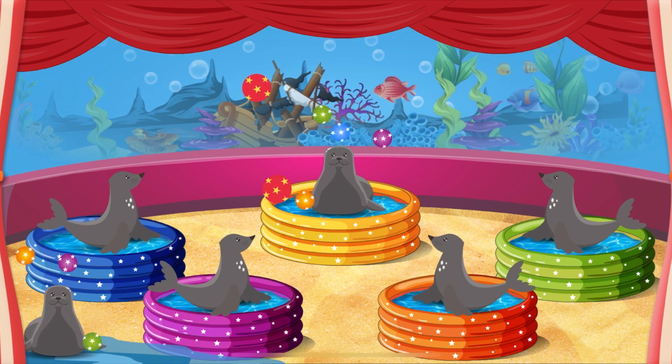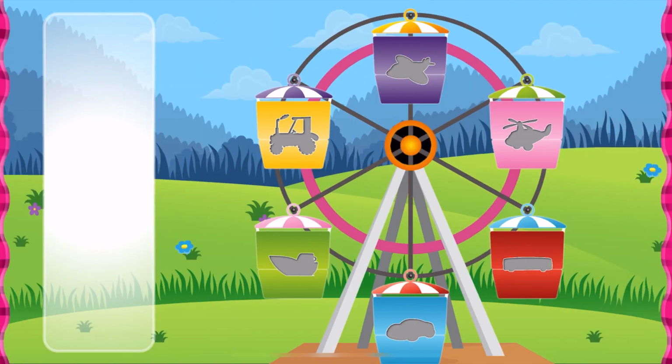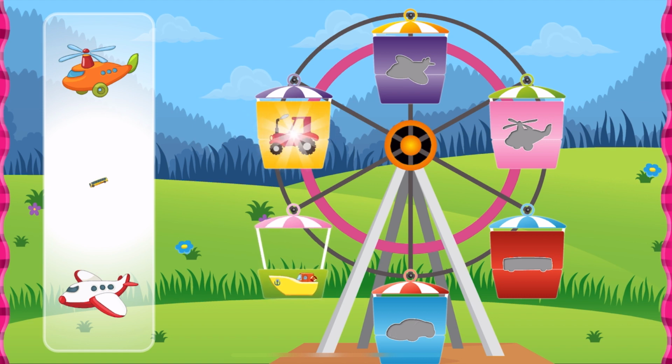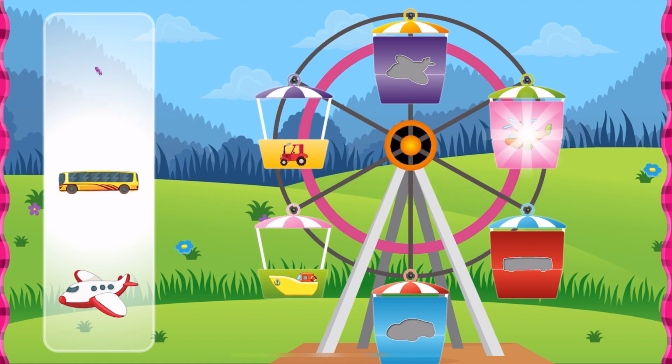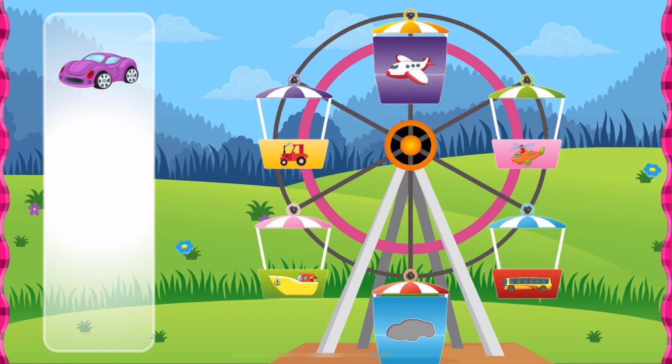Let's have fun with this Ferris wheel. Place all the pictures on the correct cabins. Boat. Tractor. Helicopter. Bus. Plane. Car.